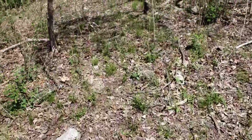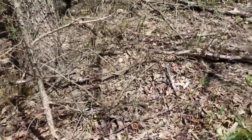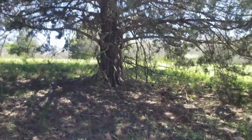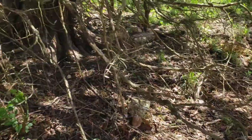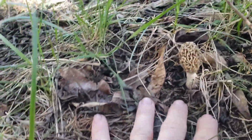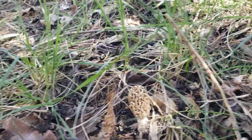Makes me want to go right up here and kind of look a little more. There is another line of cedars right up here. Actually, let's just check under this one right out here in the middle of the field. You never know. I'm not seeing it. Oh my God. Look guys, that's a little one. But yeah, seems like the cedars are where it's at. This is crazy.